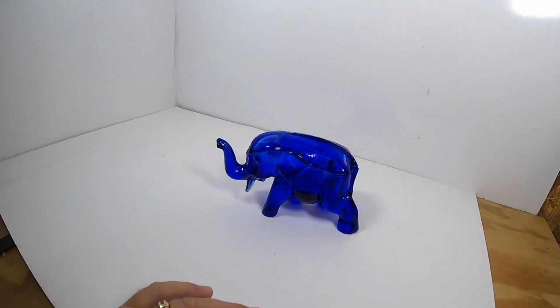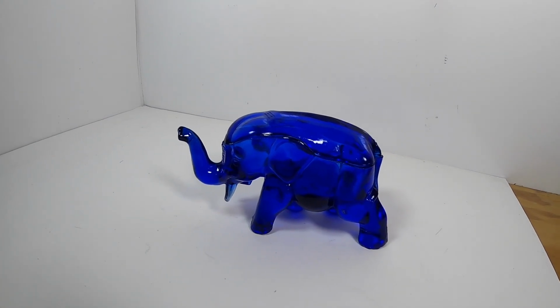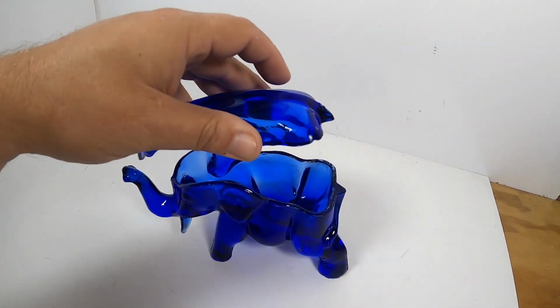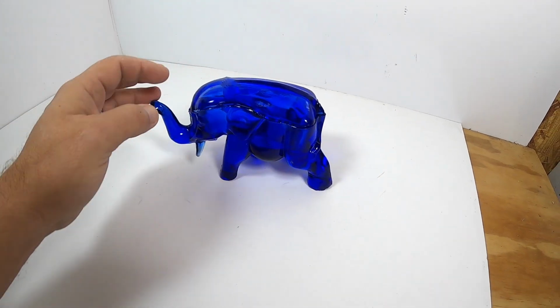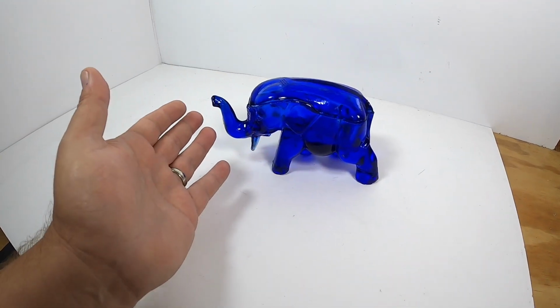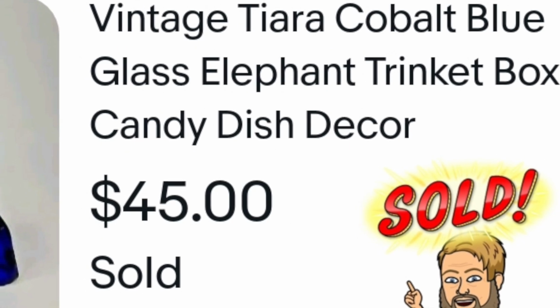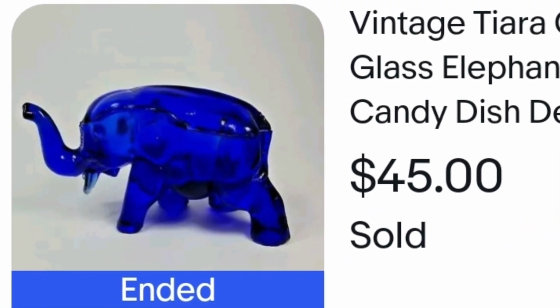So I went ahead and pulled this item. This is a very nice cobalt blue elephant, and it's made by Tierra, and it's actually a candy dish. You can see the top comes off and it's got a candy dish bottom, and it is super nice, very good condition. And this little cobalt blue elephant is one of those send offer deals, and man, it is gorgeous. This sold for $45 plus shipping.